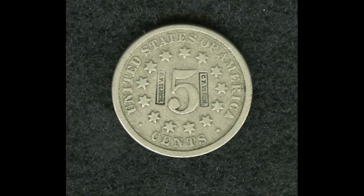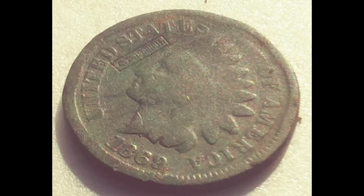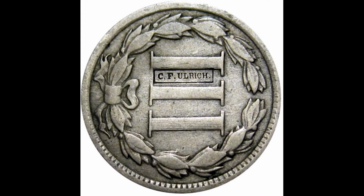While guns signed by C.F. Ulrich are rare in their own right, there's actually another item with his signature that is more rare. Coins. Now, I've read that there were, at one point, 10 such coins that had Ulrich's stamp on them, but I've only been able to track down 3. An 1870 dated nickel, an 1869 dated penny, and this 1865 dated 3-cent piece.